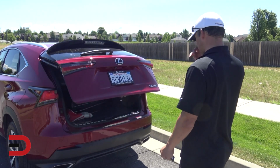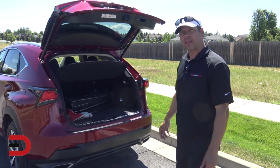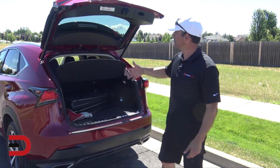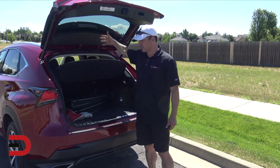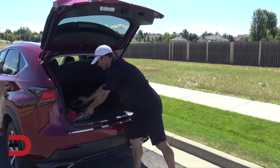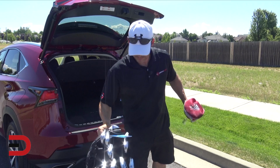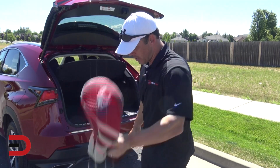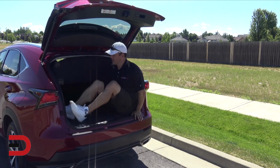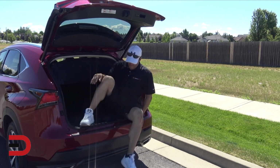Up it comes. Now back here, you've got 17.7 cubic feet of cargo volume. Not a lot compared to its competition, partly because of how the roof is sloped, but I do have a set of golf clubs back here, so I'm able to put that in the back, no problem. Can you put an everyman driver back there? A little bit. You got the sunshade here, which can be stowed below. So you got that going for you.